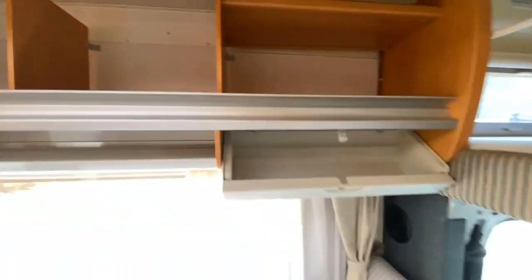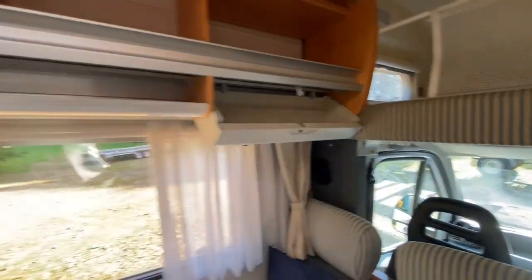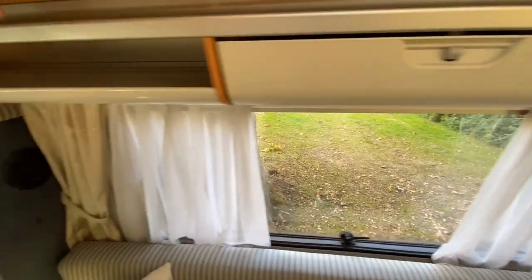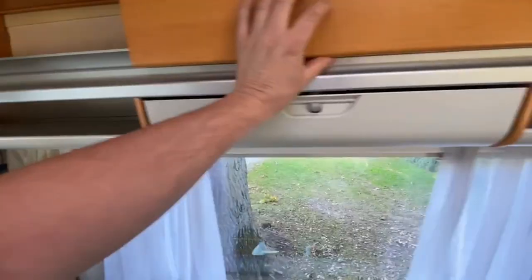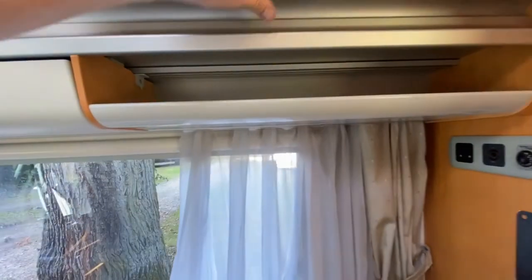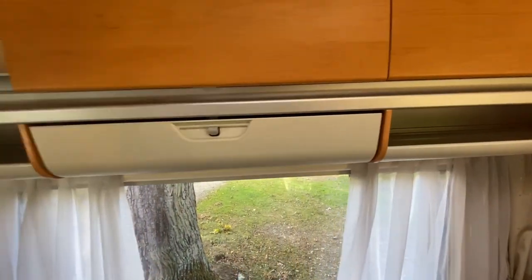Everything, as you can see, is lovely and clean. There's no nasty smells inside. It doesn't smell like damp at all, and there's no signs of anything in regards to damp. And obviously you're more than welcome to come and see for yourself and test that. But yeah, everything's in really lovely condition.